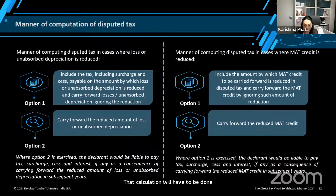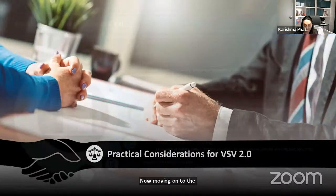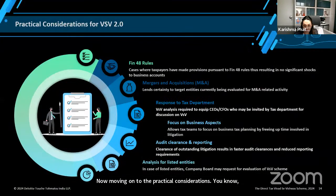Now, moving on to the practical considerations, I would say that, look, we always look at any settlement scheme from a tax angle because obviously that's the starting point.